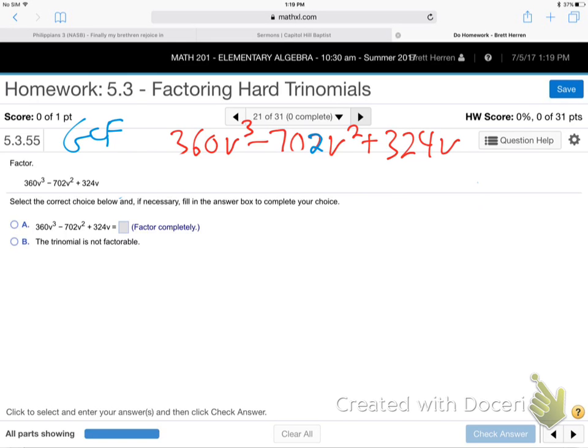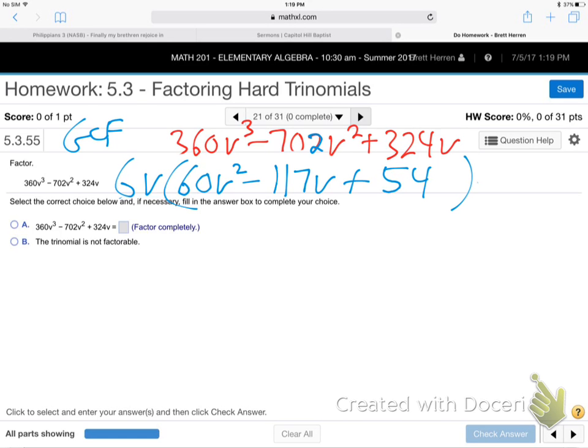Turns out 6 does. So take out 6 and V. What does that leave? 60V squared minus something else I don't know. 117, thank you. V plus 74? 54. I knew that. No, I'm just kidding. All right. So there we go. There's the GCF.